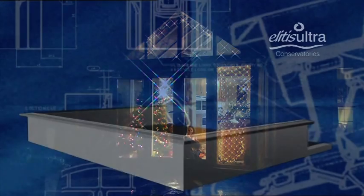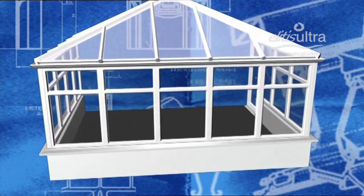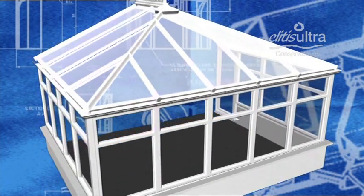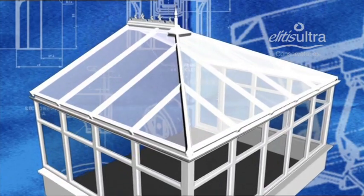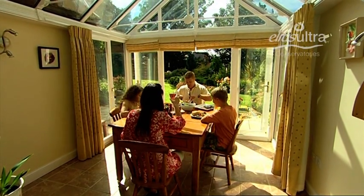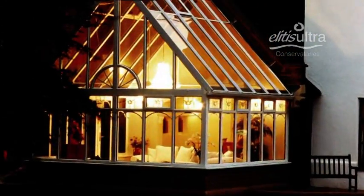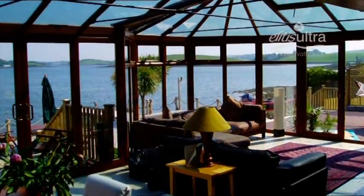After all, every conservatory is comprised of the same three distinct elements: the foundations and base, the glazed side frames, and the roof. But it's the performance of the roof that can make the biggest difference. Its features and design should play a major role in controlling the temperature throughout the year. And most importantly, it's the roof that holds the key to the structural integrity of the conservatory itself.